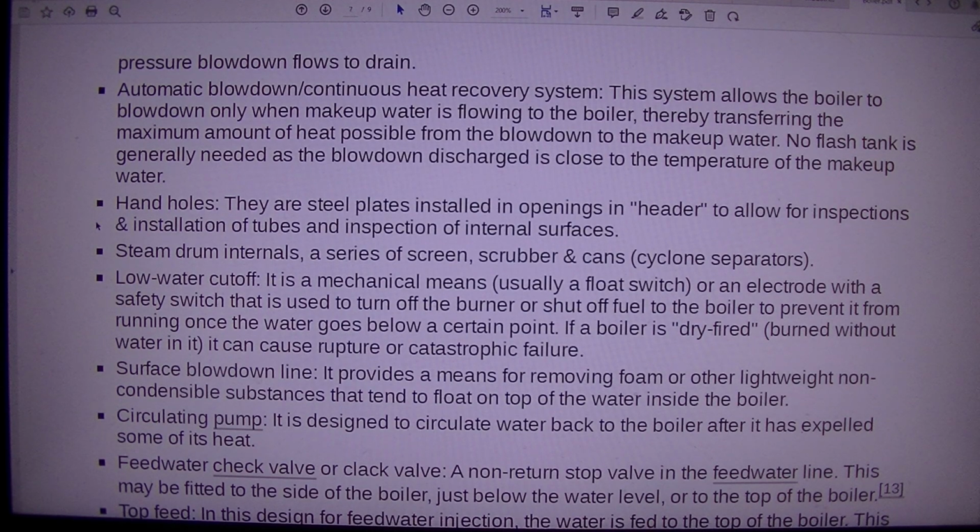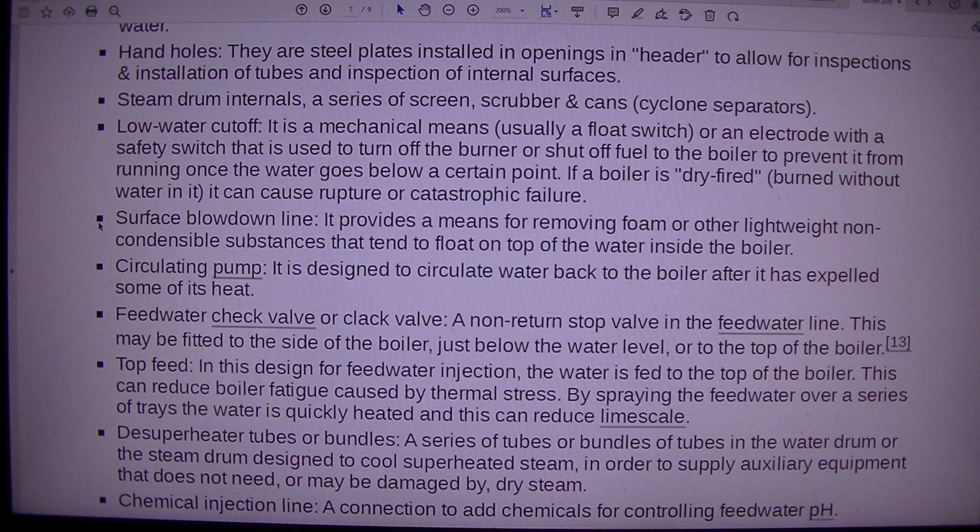Hand holes. They are steel plates installed in openings in header to allow for inspections and installation of tubes and inspection of internal surfaces. Steam drum internals. A series of screens, scrubbers and cans, cyclone separators. Low water cutoff. It is a mechanical means, usually a float switch, or an electrode with a safety switch that is used to turn off the burner or shut off fuel to the boiler to prevent it from firing once the water goes below a certain point.